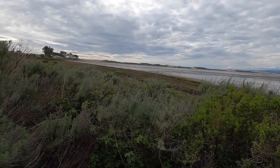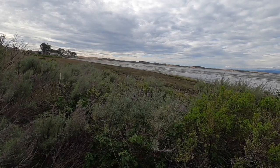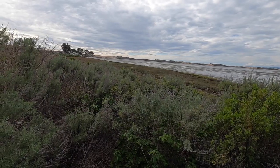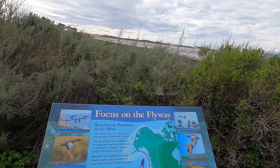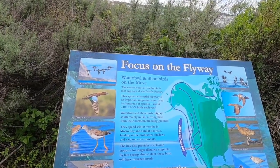There's been a lot of restoration work done, and we'll talk more about that later on, but the restoration work has finally brought it back to about 35, 36 acres, and thank goodness it's still increasing. But the eelgrass has been a huge story, and there's been a lot of work done trying to restore the bay. So a couple shorebirds.